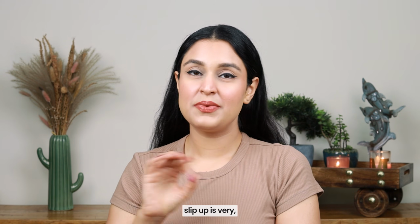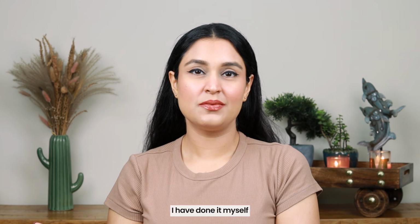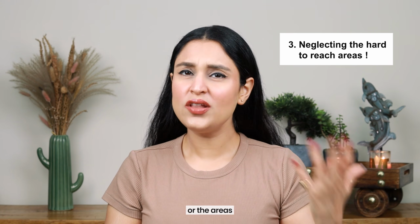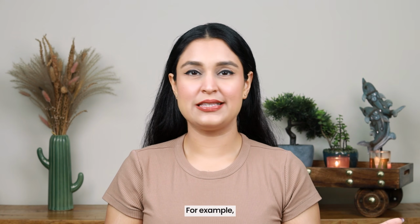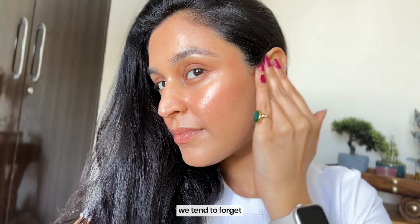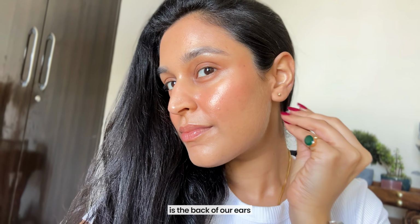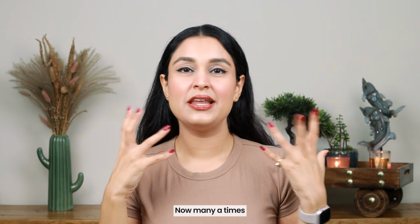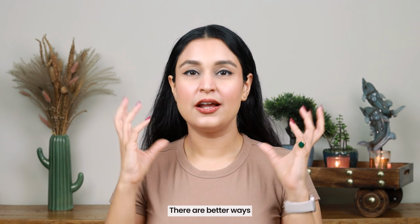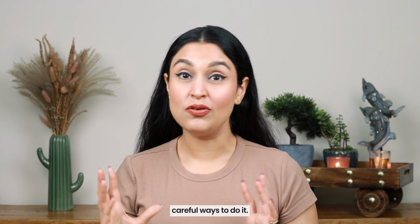The number 3 slip up is very common. I have done it myself, and that is neglecting the hard to reach areas or the areas that we tend to forget. For example, the back of our neck, the ears, we tend to forget that a lot. And the back of our ears also. Now many a times we feel that our hair is going to get spoiled or soaked in sunscreen. There are better ways to do it, more careful ways to do it.